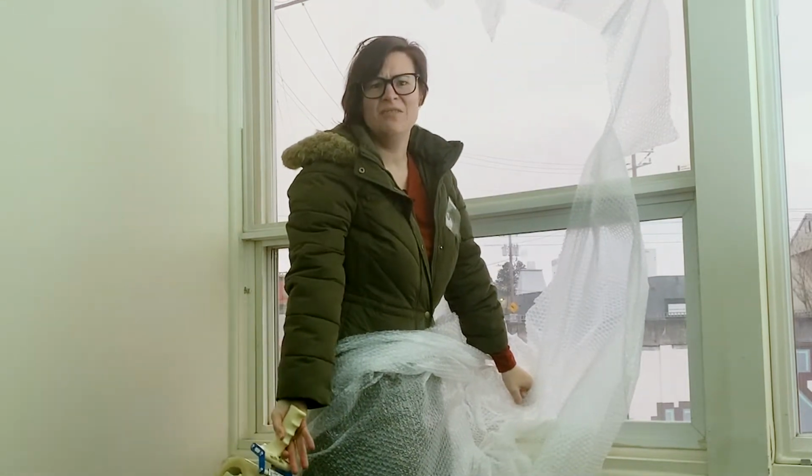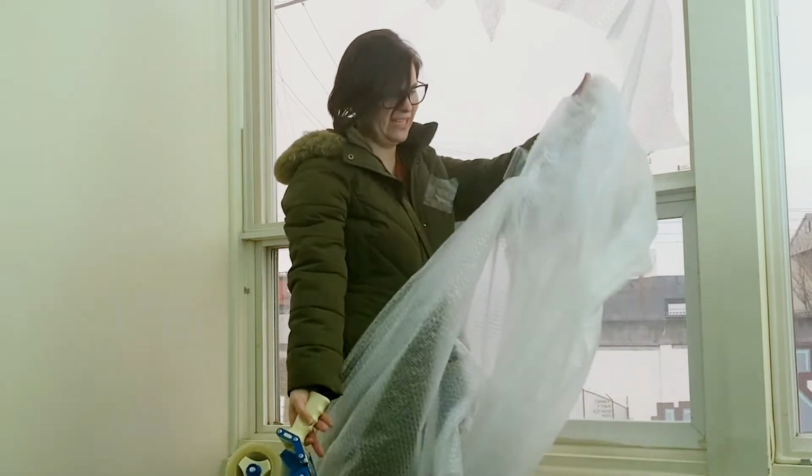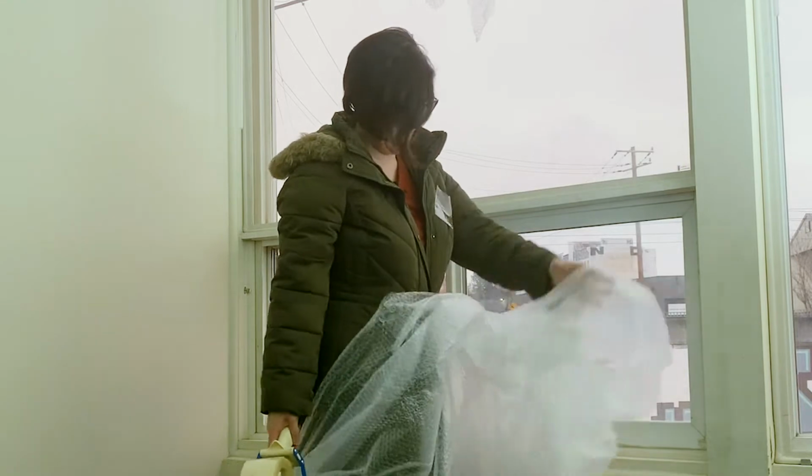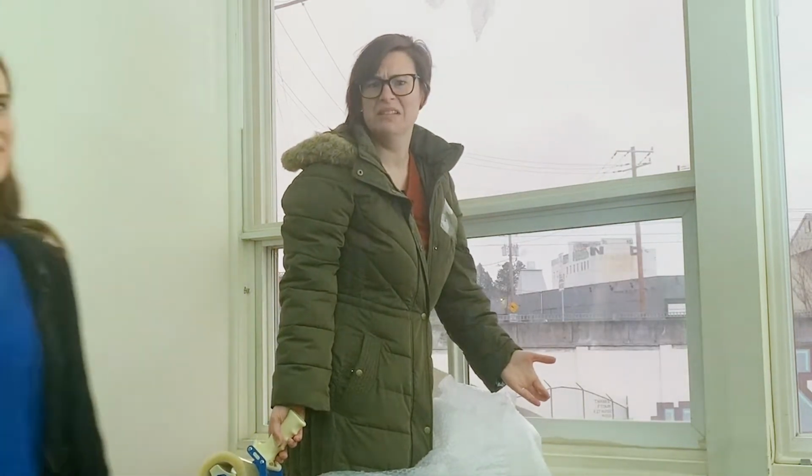Happened to you. Every year it's the same thing. The cold comes right through my windows. I put this bubble wrap up and it does nothing. I hate it, but what else can I do?